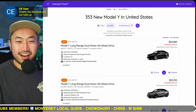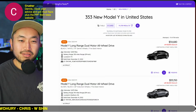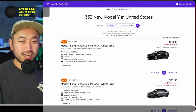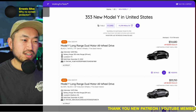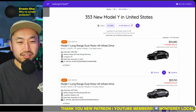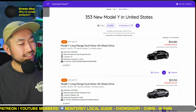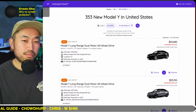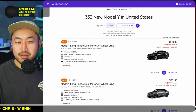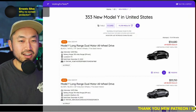Clearly, the structure did not hold up. Dennis, I took your advice and got mud flaps plus the PPF from the Tesla website. Nice, Crusher. 100%. Why no screen protector? Not why no. I've done both the matte version and the gloss version. It's kind of just whatever to me at this point. If I were to do it again, would I get another matte version? I don't know. It's nice to not have as many fingerprints on the screen, but of course, I also keep a dry fit towel when I just wipe it whenever I get it.